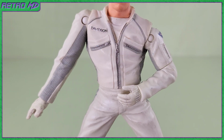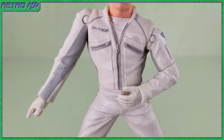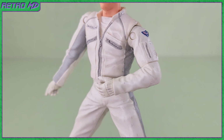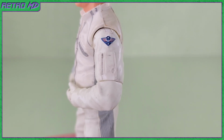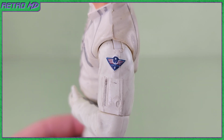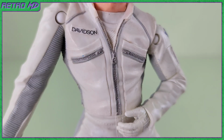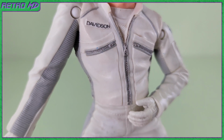The outfit on the figure is from early on in the movie, as later on in the film it becomes more torn and dirty. There is a bit of a wash over the white though, to give it a bit of a dirty look. On the left shoulder is the US Air Force logo, in which Leo was a part of. His last name is also present on his jacket.